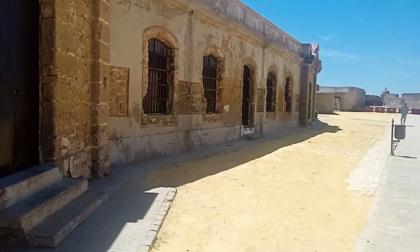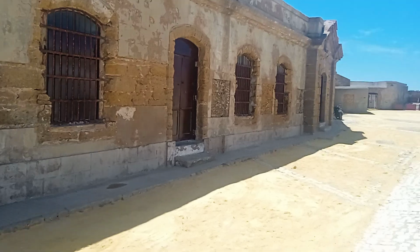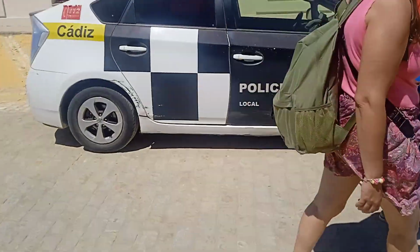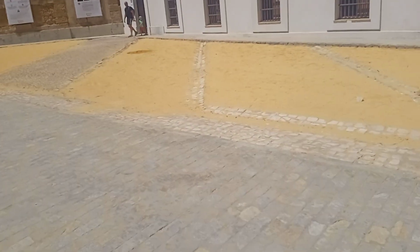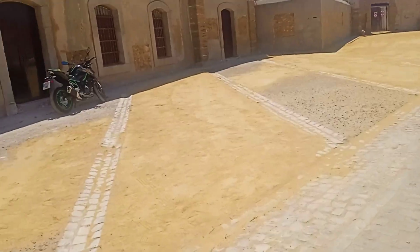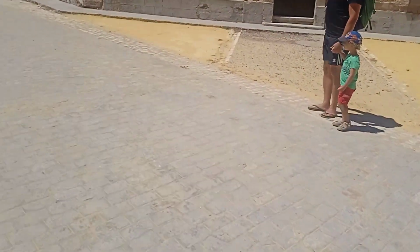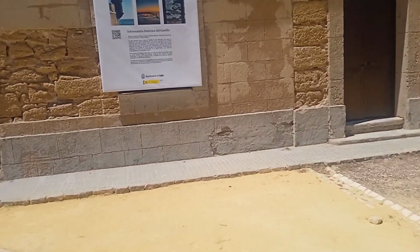Okay, let's continue. It's nice it's open, but doesn't look like we're going to get to see a lot. But we shall see. Obviously, this is a newish part. And obviously, when it was a prison, there were no cars. Oh, so you got somewhere you can look in there. Be interesting. Come there later. It's more information.